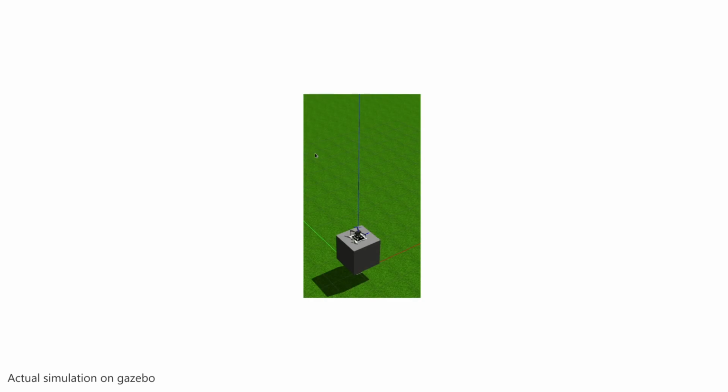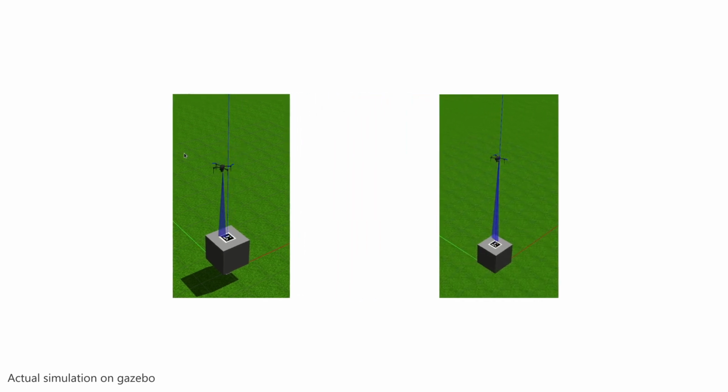To develop and test our solution for autonomous operations, I created a simulation where the drone is taking off and landing on a 1 by 1 meter cube with a marker at the center. Due to wind and inaccuracy of GPS, the drone falls off the cube without the camera assist, whereas the drone lands accurately when the camera is assisting the drone while landing.